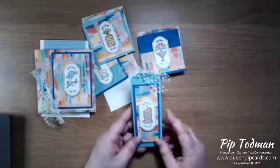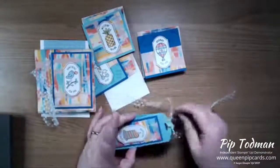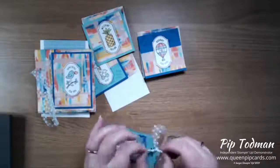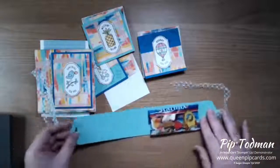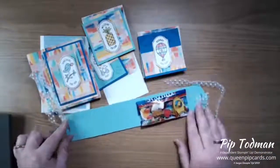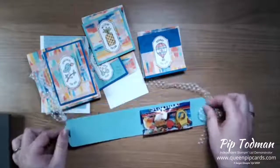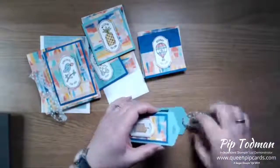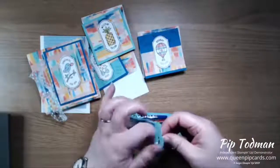This is another one I did, happiest birthday, and this is just with the tag punch. This is with the scallop tag. So you just take a piece of cardstock and cut it literally 2 inches all the way along. Then you punch both ends. I just scored 1 centimetre in the middle, and then you just pop your ribbon through and tie a nice bow the Queen Pip way.